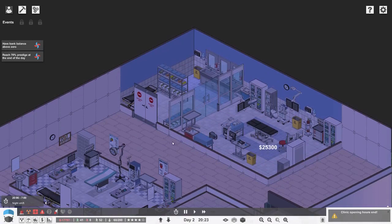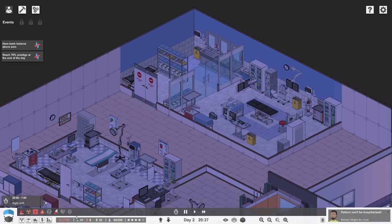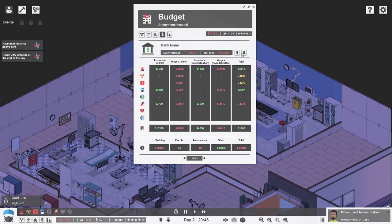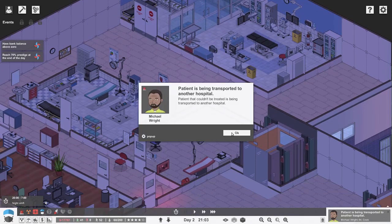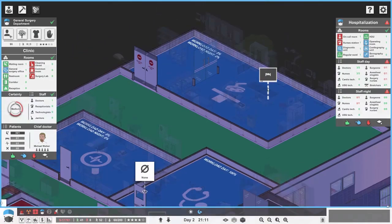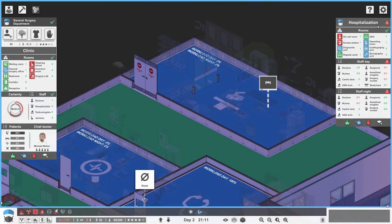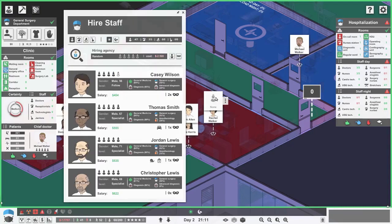That'll be the operating room, and it was expensive, and we are indeed in the red. Very much in the red. Yeah, patient is transported. That's fine. We need a surgeon, I think. And an anesthesiologist and a surgery nurse. Doctor in on-call room, specialized in operative surgery. For the day, you, operative surgery.